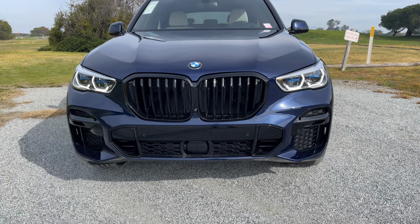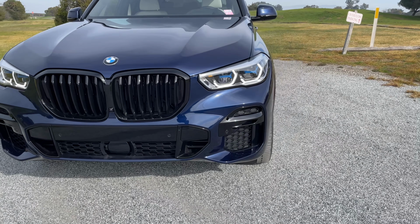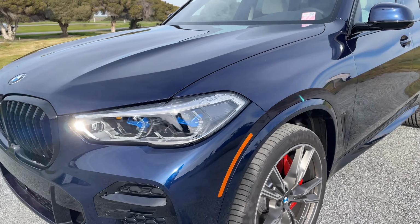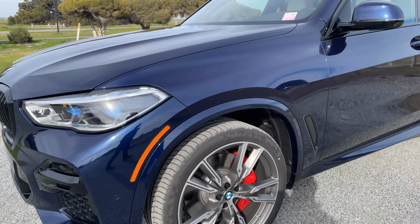As you can see here, we've got the Driver Assistance Professional package. We've got the laser lights, which I think is the way to go, because the halos and how they look really cool.